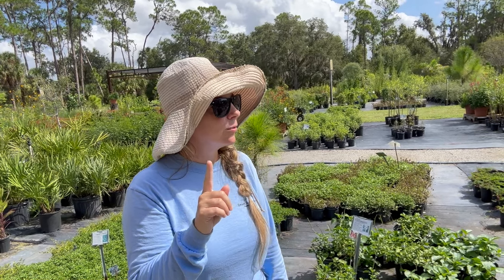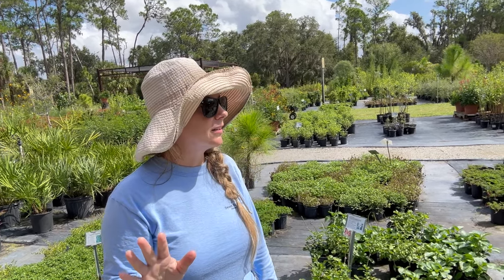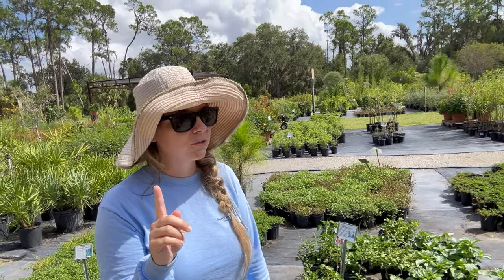So once you start really getting into your garden, look at the botanical name. That's super, super important. I'll try to put those on the video so that you guys know what I'm talking about.